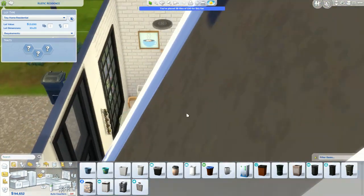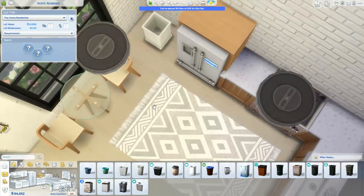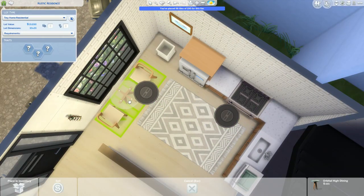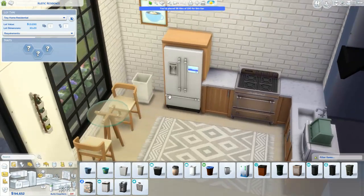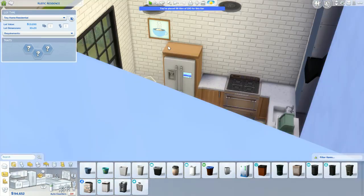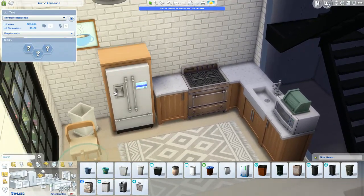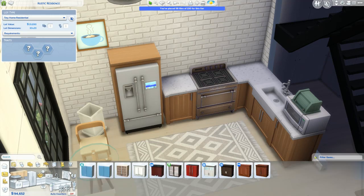There we go. And walls halfway. We got our rug angled perfectly. Our seating angled perfectly. Alright, what else does our kitchen need? Oh, let's move this fridge over some, and have the trash can at an angle so you can actually reach it. Alrighty, we need some cabinets. Let's add some cabinets.